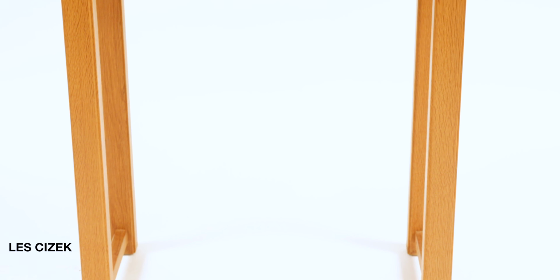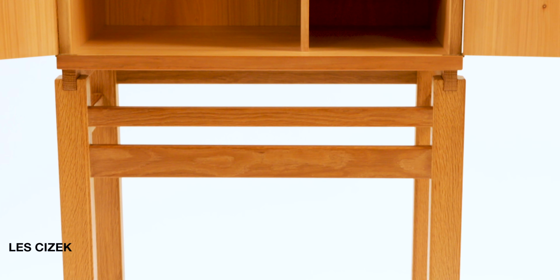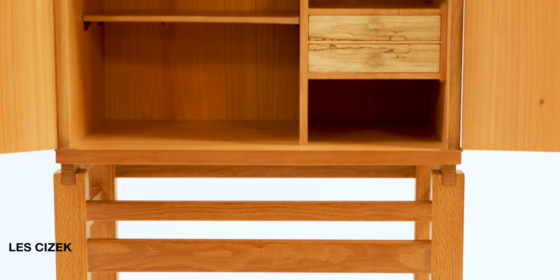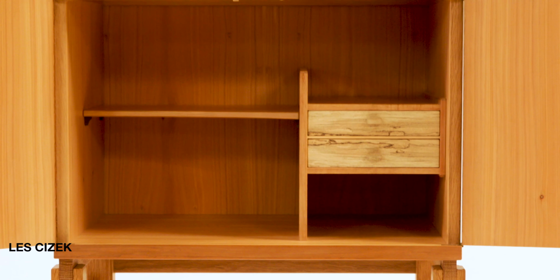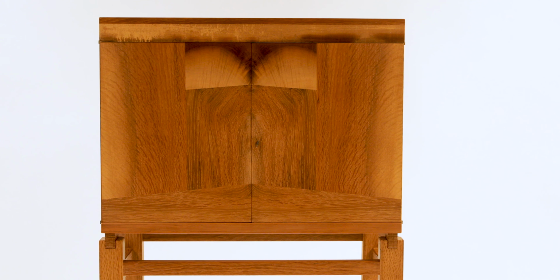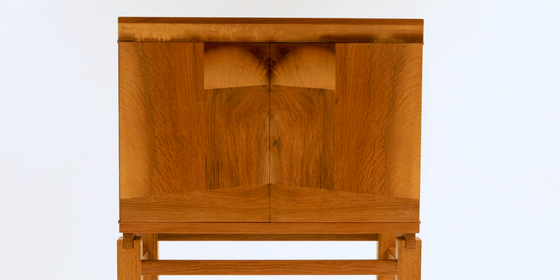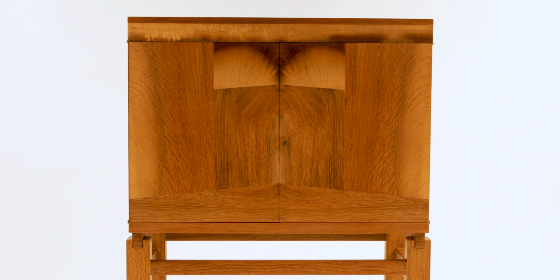And just a wonderful piece. It's, to me, unusual because he didn't do much with oak. Not many people do, but this unusual pattern that he constructed here on the front and also the two sides really made it, to me, very, very special.